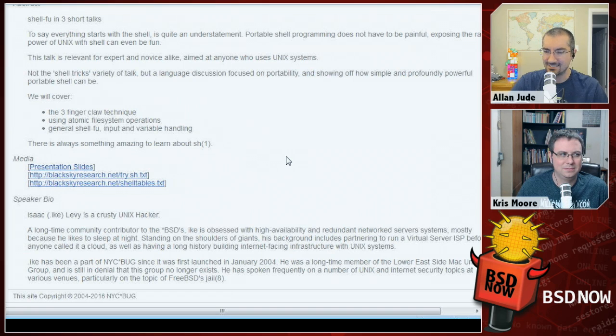You've seen lots of disasters with shell. Remember when Steam had that bug where it would rm -rf slash if a certain environment variable wasn't set? Oops. Yes, I do remember that. So lots of tips on avoiding things like that. Yeah, man, that was a bad one. Anyway, check that out. That does look interesting.